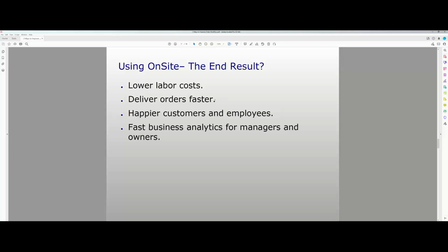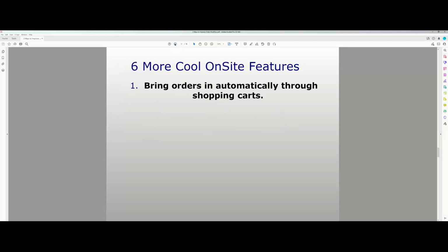Delivering orders faster makes your customers happier. It also makes your employees happier. Your employees don't have to get up from their desk and talk to people. There's less headbutting over stuff, because there's less verbal interaction between staff members and arguing over when orders should be done and whose job it is to do what. It's all laid out in the on-site system. And the fourth thing is you get fast business analytics for managers and owners. So that's another benefit of it.